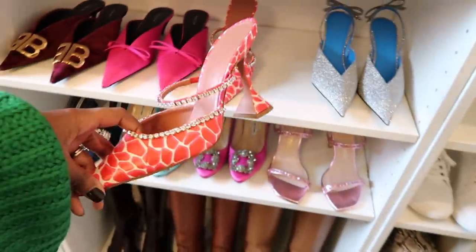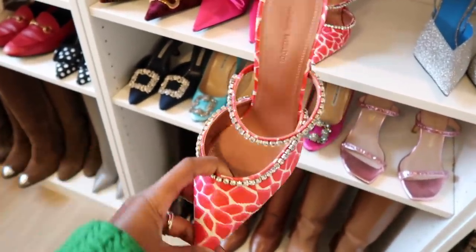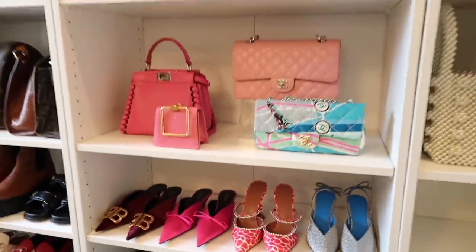And these are my newest that I haven't worn anywhere, but I knew I wanted them in my collection. So when they came up, these are Amina Muaddi. They are super fun and special.